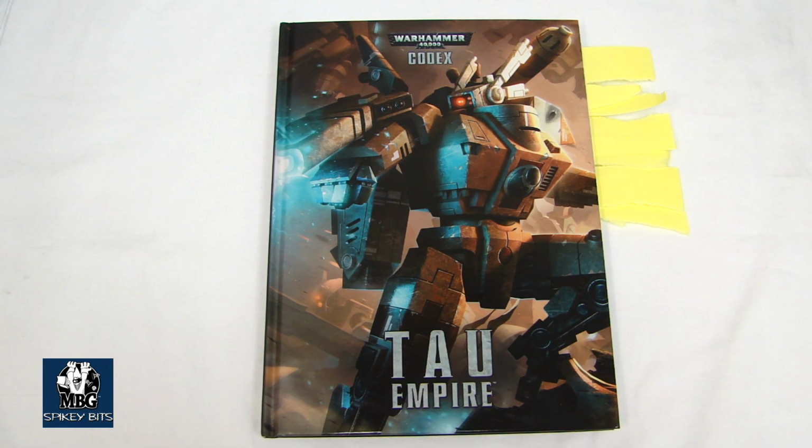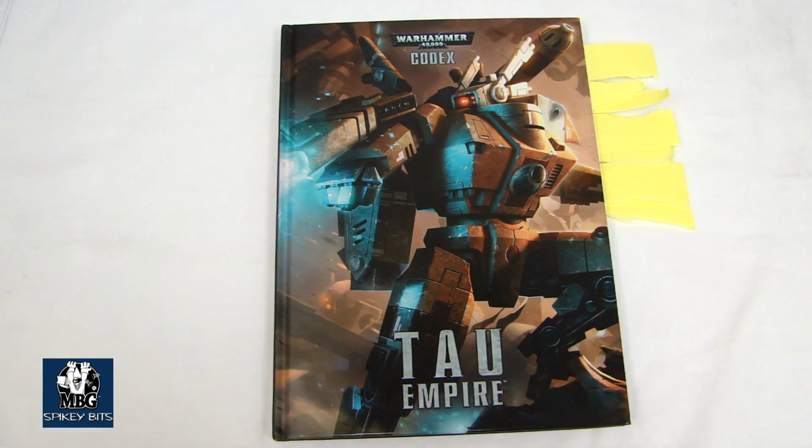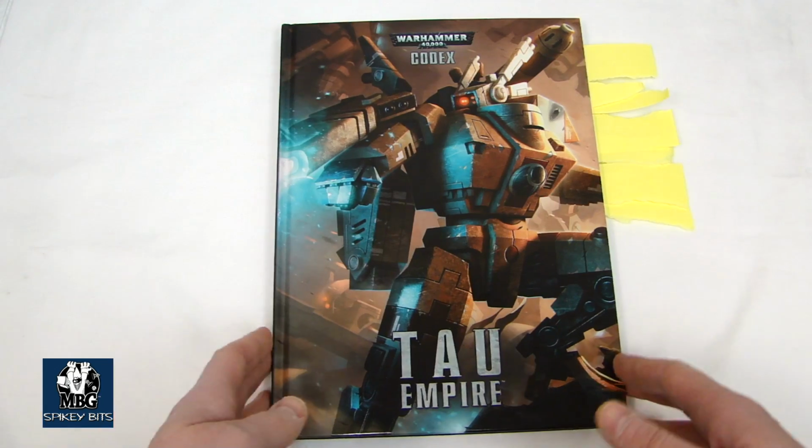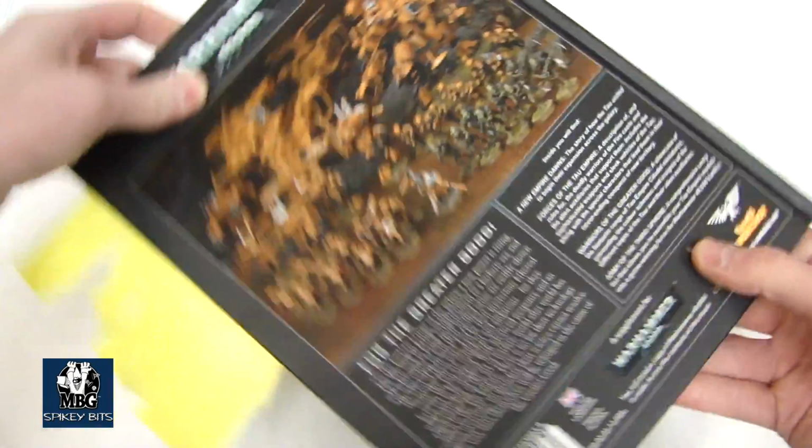It was put out Saturday morning, where missile pods can only be taken by broadsides, because it was just going to get crazy when you could put 4 strength 7 shots in every squad there, so they had to fix that pretty quick. But anyway, so here's the Tau Codex. As you can tell, it's another one of their hardcover releases. This one's pretty good quality.